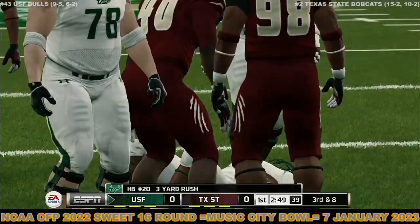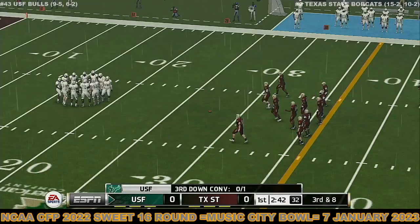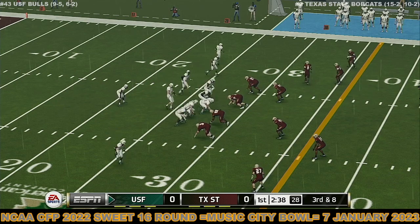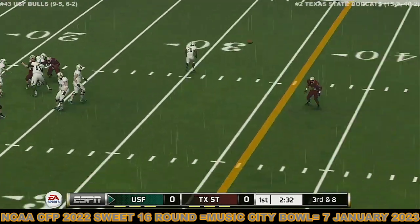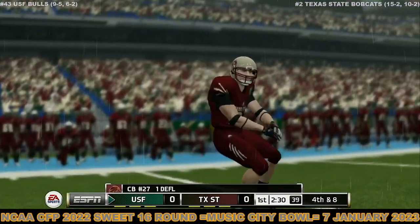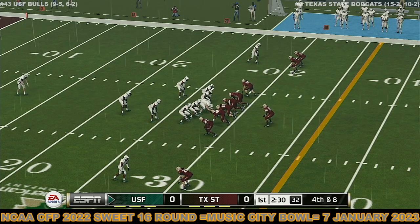Gets out to about the 28-yard line. It's third down, 8 to go. Ball on their own 28. He chucks it downfield. The defender had it and then dropped it. Excellent series by this defense, forcing them to go three and out. And the offense really struggled on this drive. They're going to have to pick it up if they want to move the ball on these guys.